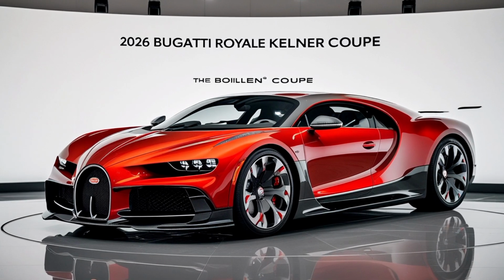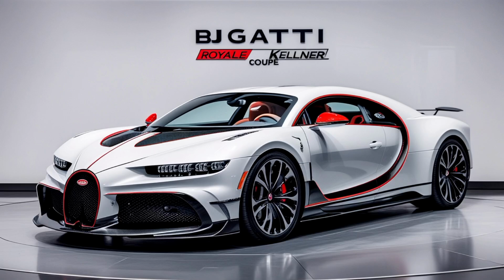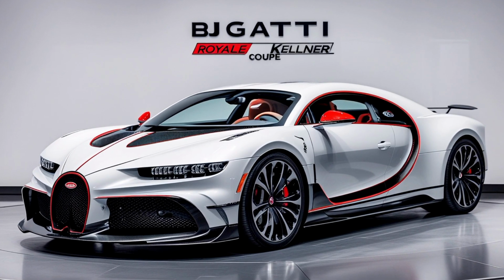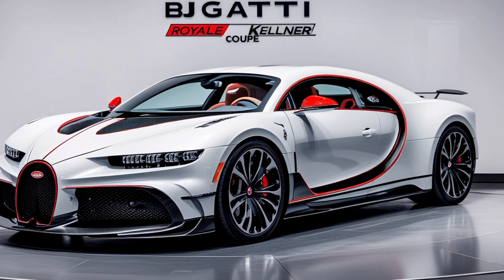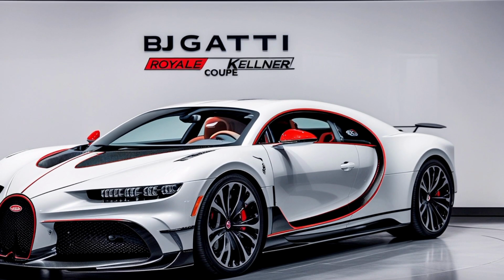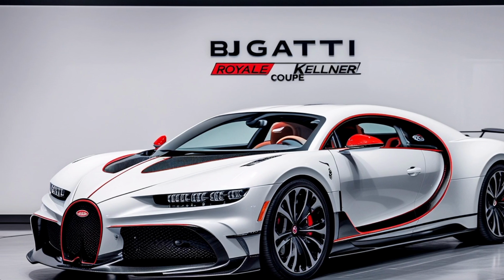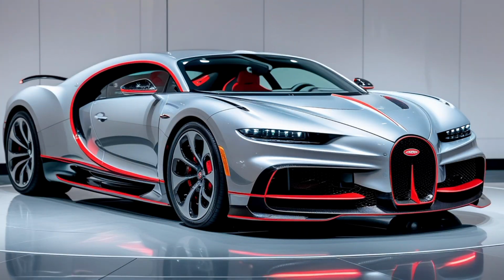Designed for royalty, billionaires, and collectors who demand nothing but the best, this car brings back the grandeur of the original 1927 Bugatti Type 41 Royale, but with a modern twist. From the moment you lay eyes on the 2026 Royale Coupe, it's clear that this is no ordinary hypercar. The exterior is a perfect fusion of classic elegance and cutting-edge design. Bugatti's designers have carefully sculpted the body to exude sophistication while incorporating the latest aerodynamic advancements.